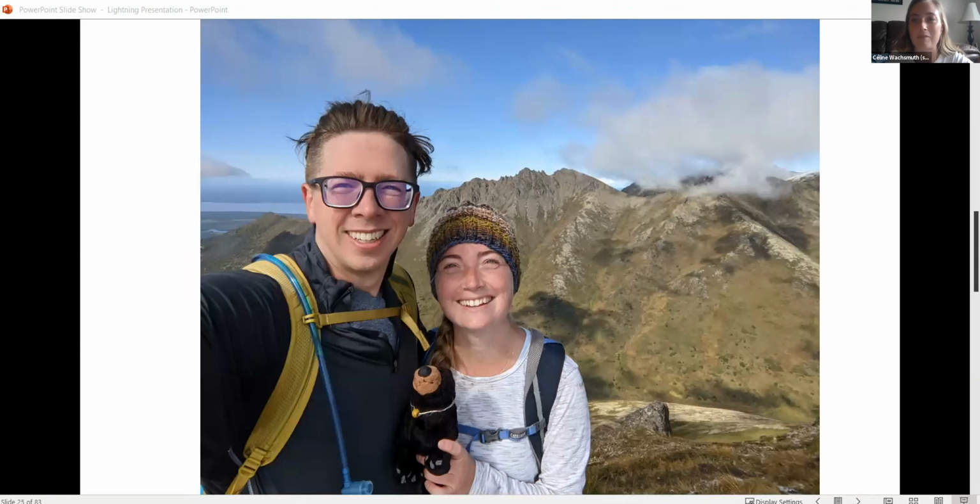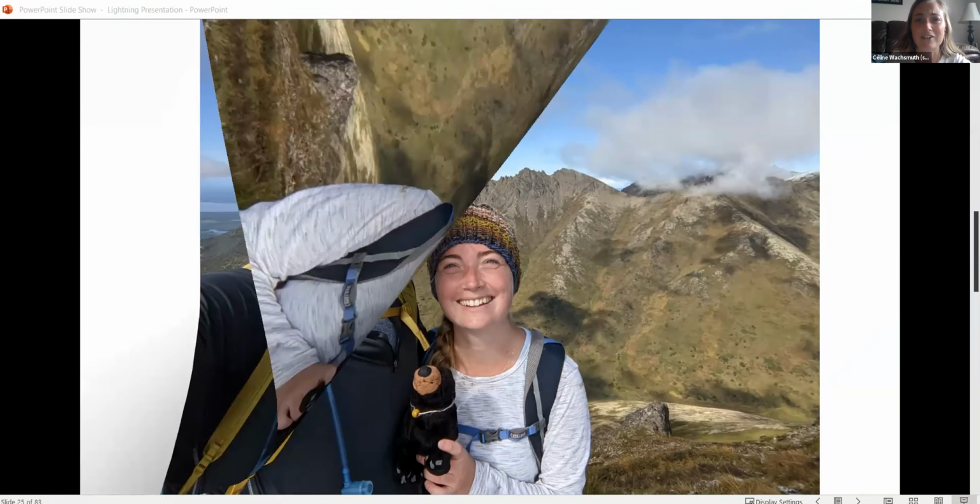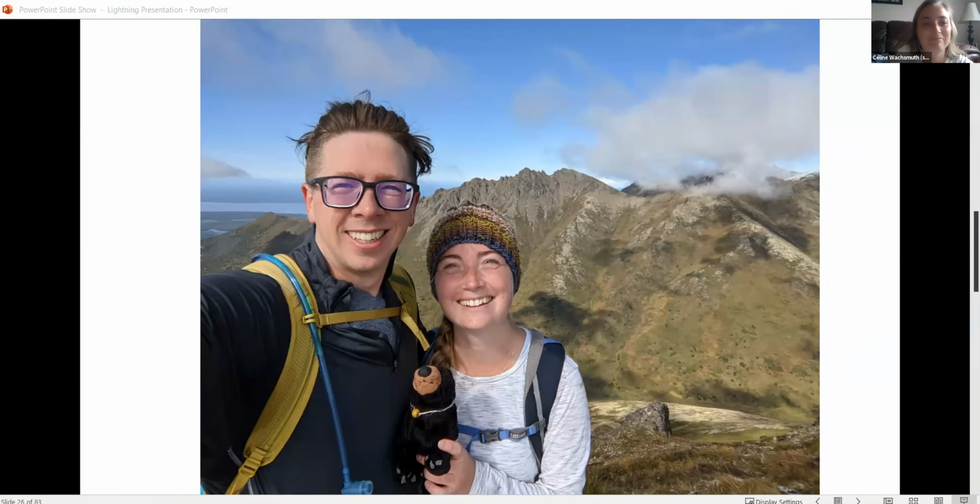And also at my time in Alaska, I got to do a lot of hiking and spend time with my partner, who was able to come up here with me for the summer. And we've been hiking all over, and I've just been falling in love with the state and everything in it. So yeah, that is my summer, and that is our travel bear. That's the only bear we've seen in Alaska, actually. But yeah, thank you.